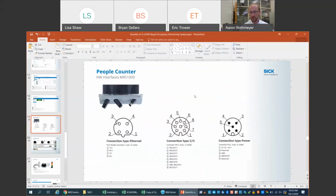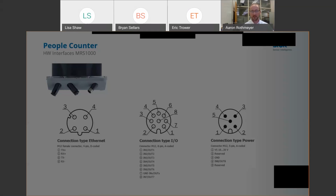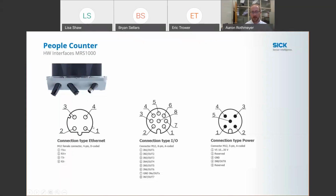These are the outputs that we have available. Back to presentation here. So real briefly, the Ethernet, again, this is a smart device. It uses Ethernet not only to configure, but also for outputs. So if you've got a high-end building management system or something like that that you want to get a current count into with that timestamp data, we can feed that out over the Ethernet port. We've got all kinds of assistance on how to actually do that. It's basically just a matter of sending a command out to the sensor, and it responds back with the current count. We also have a variety of I/O available for this device, so inputs and outputs.